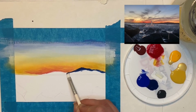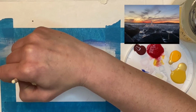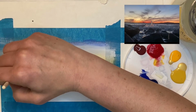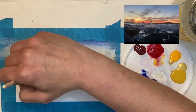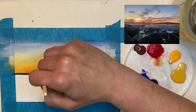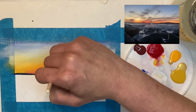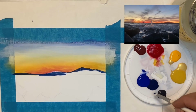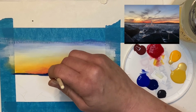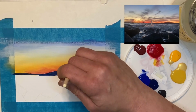So I'm just going to buff in shapes here. And there's not a lot of detail because it's so far away. I'm not adding water at this point. I don't really want my paint to get too watered down. That's definitely a concern with the acrylics versus the watercolors and other paints, temperas, is how they hold water and what happens to them when you add water. Just roughing these in. Not a lot of overlap.